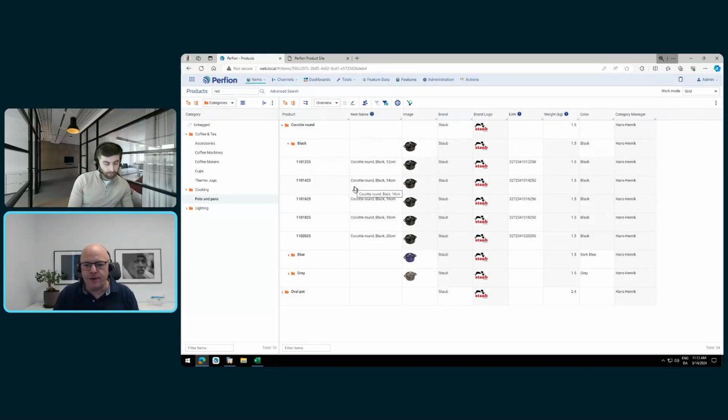The idea here in Perfion is that information I put on the higher level is inherited to all the children. So we see I added the brand here on the high level, and that's inherited all the way down. I also added the weight here, and that's inherited all the way down. Some data is only inherited on the color level, so I put the picture on the color level and the color, obviously, and that's then inherited to all the variants underneath. And on the lowest level, I have my SKUs, and that's where I have the individual name and the EAN code and everything else. So when the web shop or whatever is using this data sheet or whatever is looking at this product, it has all the information.